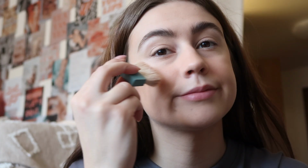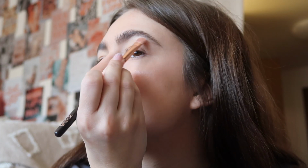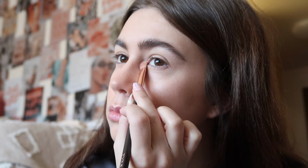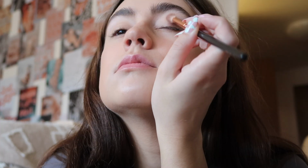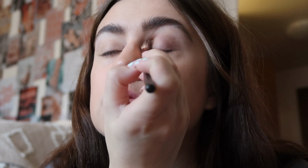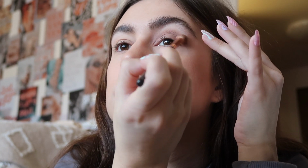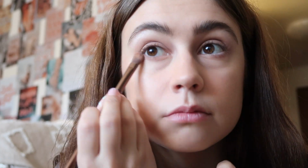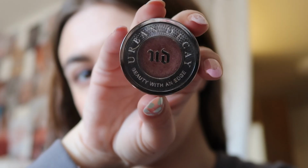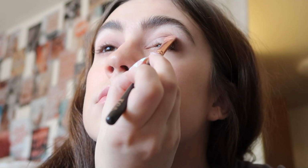For highlighter, I'm using MAC Soft and Gentle. It's just a really pretty, like, champagne-y pink color. Then for eyeshadow, I'm using my KKW Beauty Classic Eyeshadow Palette. I pick up the mauve-y, kind of pinky, purpley color that I love. Anything this shade, I'm obsessed with, and I just blend that into my crease as well as underneath my eyes. Then to go on top of that, I'm using my Urban Decay Eyeshadow in the shade Scratch. It's a really pretty, pinky, shimmery color.